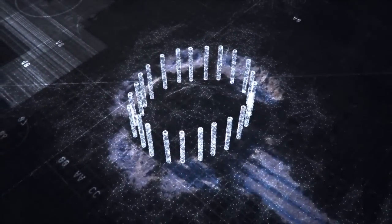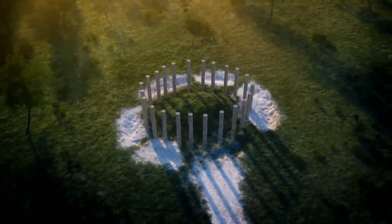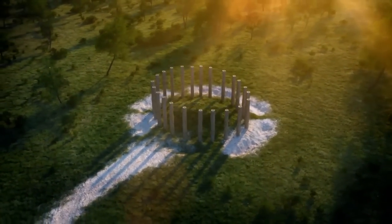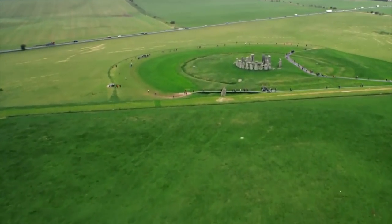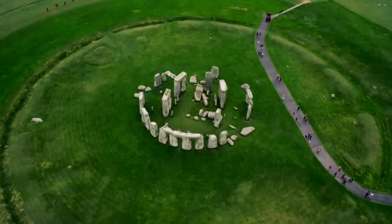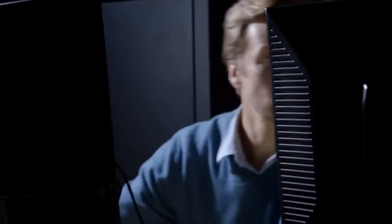Henge monuments, like the one located by the survey, consist of a ditch and bank. What made the discovery of this henge so exciting was its location. We were particularly interested in this site because it's actually a very short distance from Stonehenge. At the time we were doing this work, there was a presumption that the area around Stonehenge was reserved for Stonehenge itself, and that there may well have been little activity around it. For the first time, there was proof that other monuments existed within the immediate sacred area of Stonehenge.